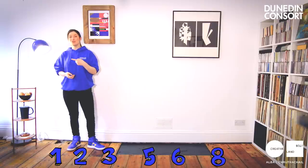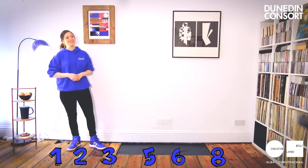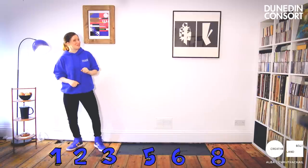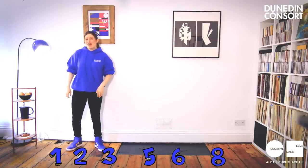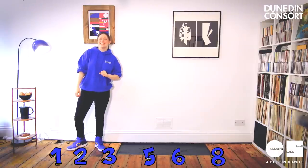The next bit goes super low. So if you want to stay higher, you can if you prefer. It goes like this. We're gonna improvise. Improvise, we're gonna improvise. Improvise, we're gonna improvise. So let's get back to playing that tune.